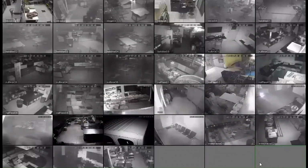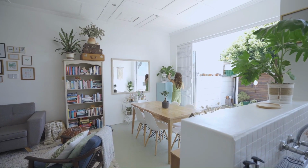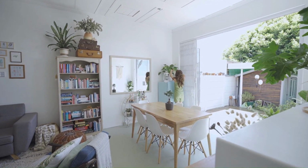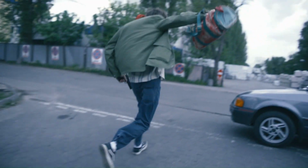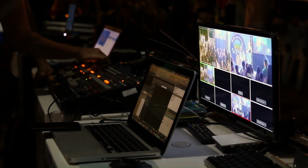Some USB spy cameras are also equipped with motion detection, which allows the camera to automatically start recording when motion is detected. Others have the ability to take photos or record audio. Some cameras also come with software that allows you to set the camera to record only when motion is detected and schedule when the camera is recording.